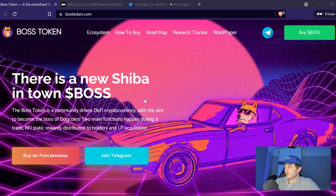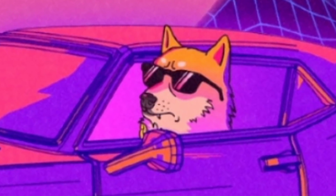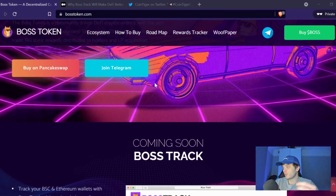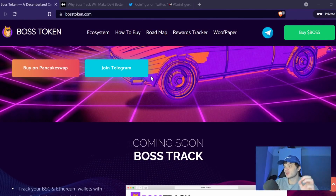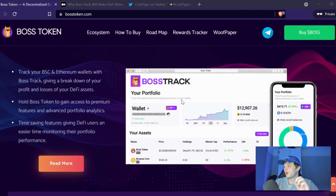So Boss Token is basically combining the Shiba Inu logo with some cool sunglasses, but there's way more to it than that. We have the SafeMoon tokenomics, but what I'm most bullish on, what I think is going to be the legitimate turning point for Boss Token, is Boss Track. Now, I've spoken about Boss Track before. It is basically a way to track the P&L of your coins on your DeFi wallets, both Ethereum and BSC.